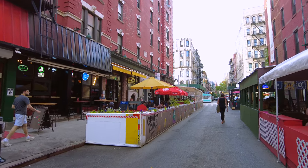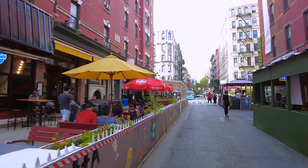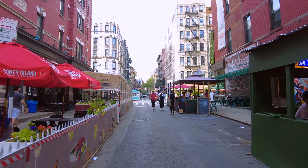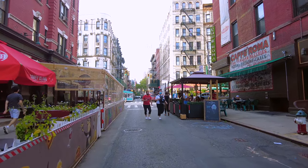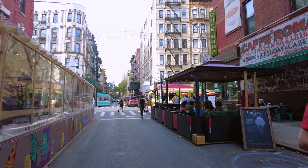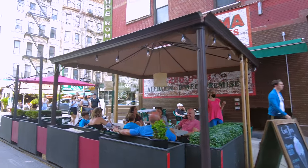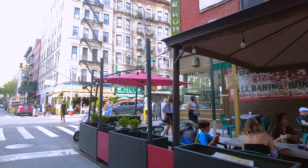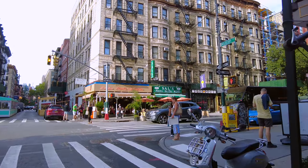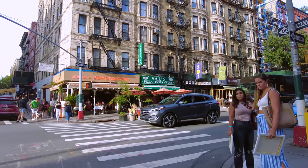So if you are planning to visit New York City and thinking where you should eat or which place is really good for restaurants and hangouts, then definitely check out Mulberry Street. I'll definitely put a link in my video description box, because this place really has lots of great restaurant hangout spots. So definitely give it a shot. There are tons of places and things you can do in New York City, but definitely check that out as well.